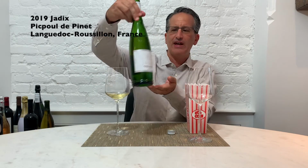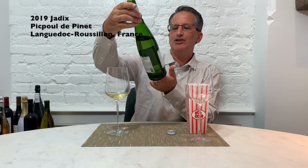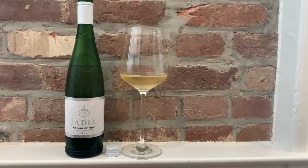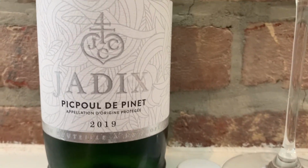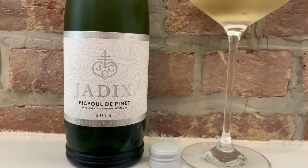So I failed to mention that this is the 2019 Jadix. Now, all Picpoul de Pinets are 100% Picpoul. I'm going to give this one another taste, though. It's definitely citrusy. There's a little minerality in there. High acid, so you know it's going to cut through those creamy foods.